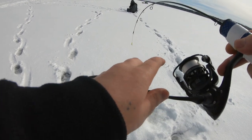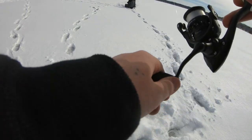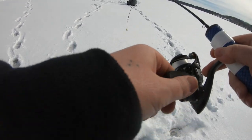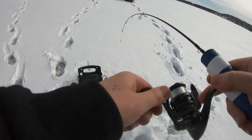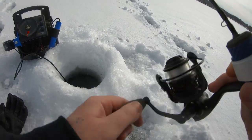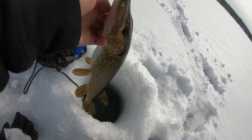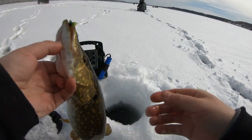Whoa. Not a crappie. What is this? Crappie. Big one. No, it ain't. Oh, nice. Big crappie? Yep. It's a bass. No, big crappie. No, it's a bass. It'd be cool if it was a crappie. But it's a pike. God dang it. Dude, that's low-key kind of a cool-looking pike. It's really pretty. Should I eat this sucker?